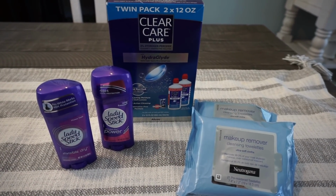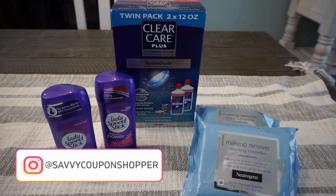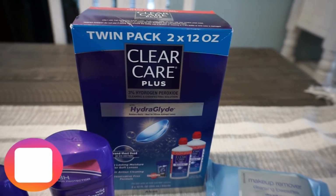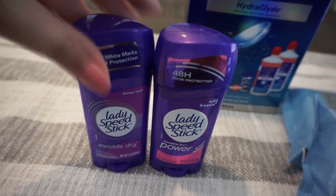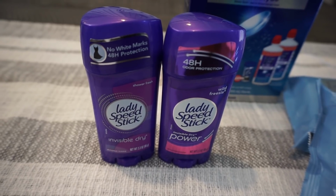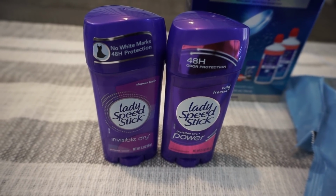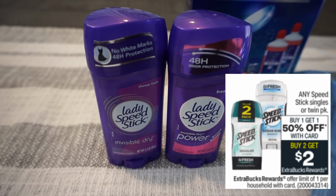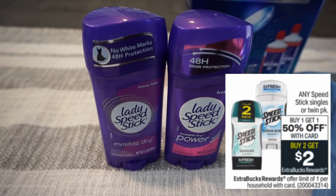These are the 3 deals that I did on my receipt. 2 of these deals are unadvertised, including the Clear Care and the Neutrogena wipe steal. But first we're gonna start with the Speed Stick deal. This ended up being a great money maker. So Speed Stick, including the Lady Speed Stick and the Men's Speed Stick, are on sale. Buy one, get one 50%, and buy 2, earn a $2 Extra Buck.